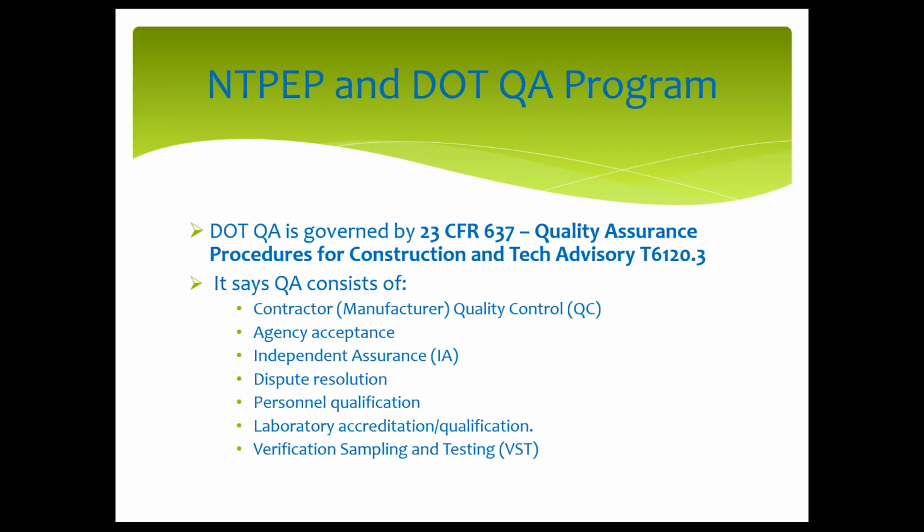So now I'm going to present the next section of slides. My name is John Schuler. I'm with the Virginia DOT and currently the chair of the Geosynthetics Committee at NTPEP.